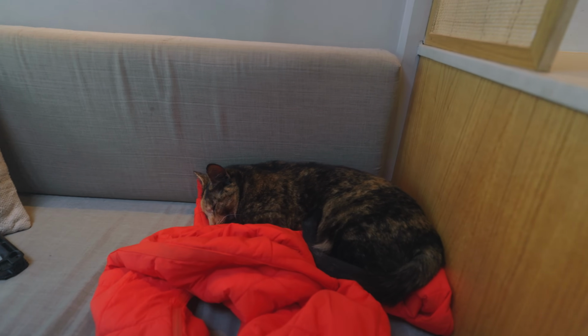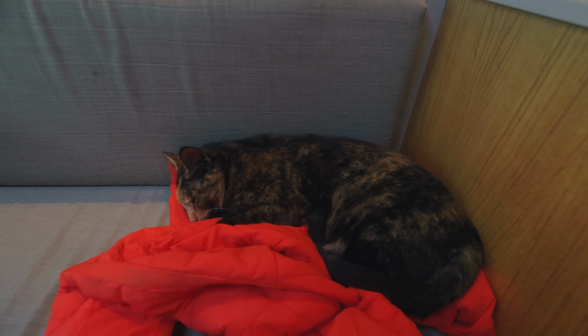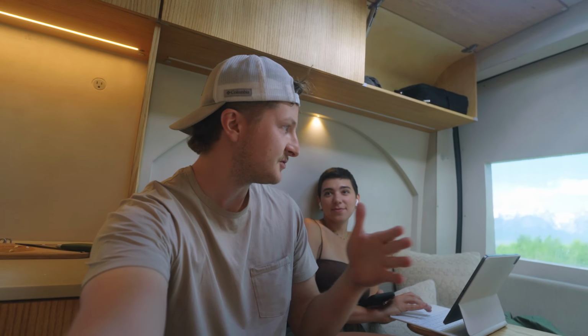A sweet little angel. Oh. She's like a little bebe. Yeah. Who, like, we have to restrict her outside access because she gets tired and cranky. Lula is just so self-sufficient. I don't think she needs us at all.